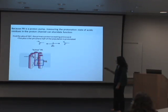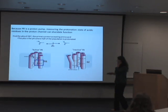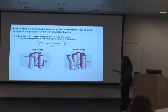At pHs below that, since this is on a logarithmic scale, it'll be increasingly more and more protonated, so here around 90% and 100%. At higher pHs, we're going to have more unprotonated. Like I said, it pumps a proton, and this is the active form of PR. This residue does not have a proton bound to it, so it's ready to accept another proton to pass through the channel. And this is the inactive form. You can see the proton from this retinal molecule right here hopped onto this amino acid, so it went from here to here, and now the protein is inactive and can't pass another proton.